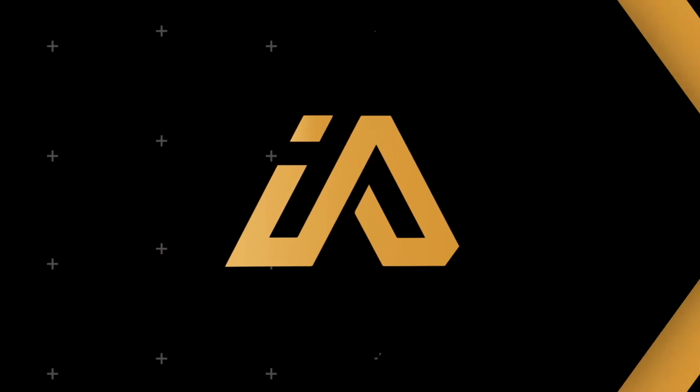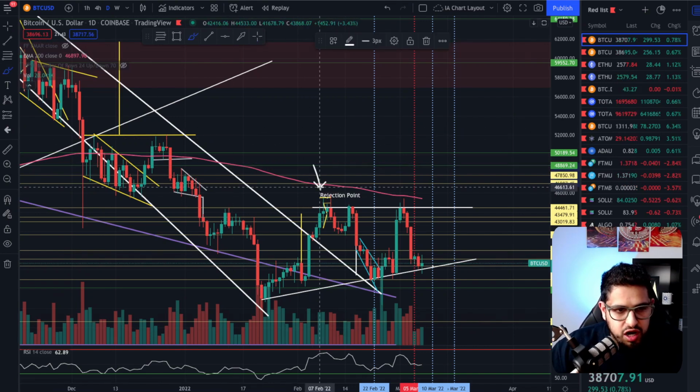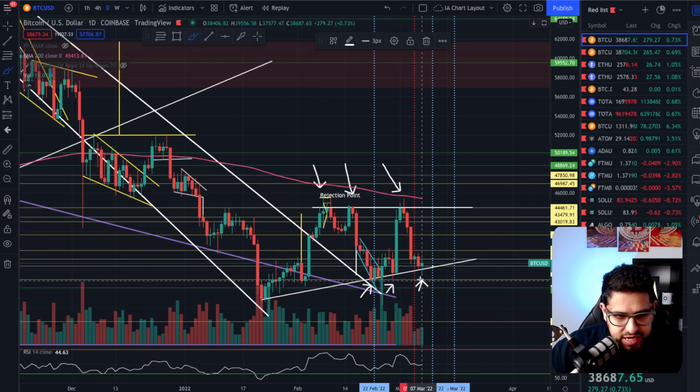We're going to go straight to the Bitcoin chart right now. Because here, you will remember we were forming this wedge pattern. And you can see we got rejected 3 times from 44.5. We got rejected again and again. But we bounced, right? We bounced once here. We bounce again. Can we now get the bounce now?